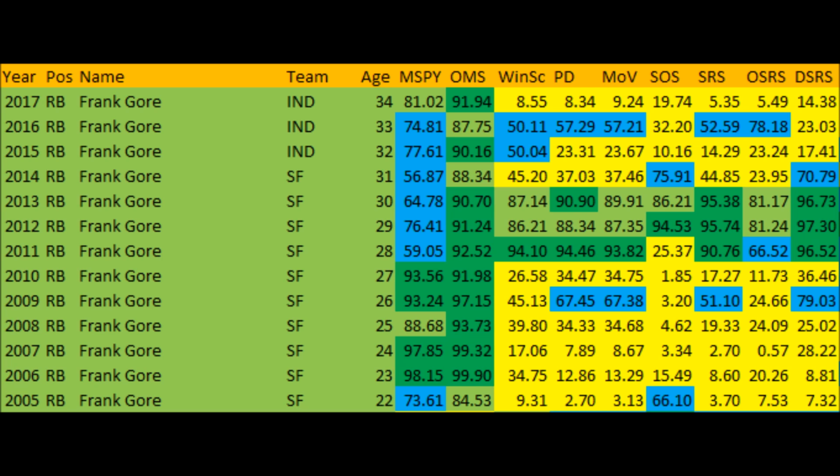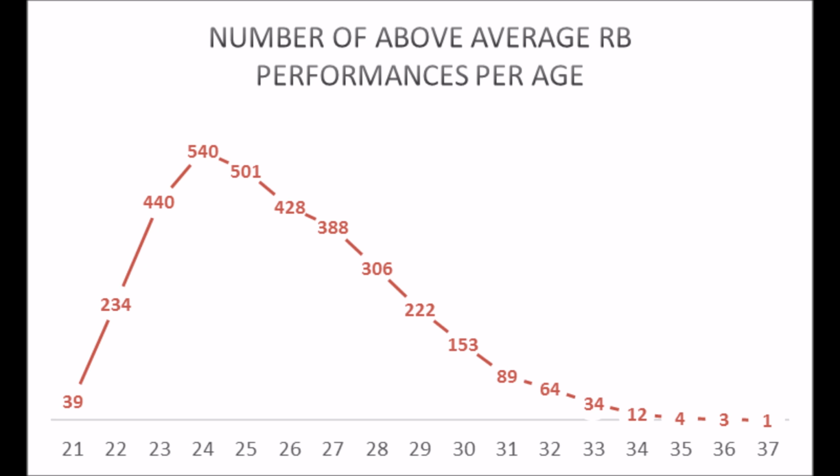He's a guy that has put in exceptional, 90+ percentile seasons throughout most of his career in terms of total offensive market share, which is what OMS stands for. So he's been a very good contributor. The problem with Frank Gore, though, and this is the big question mark of Frank Gore, is his age. He's going to turn 35 years old.